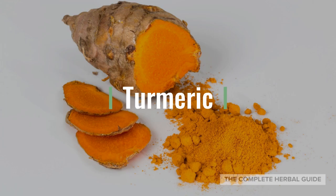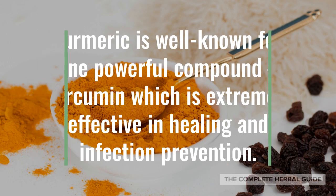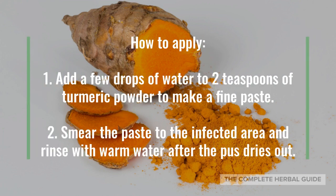Another great remedy is turmeric. Turmeric is well known for its one powerful compound, curcumin, which is extremely effective in healing and infection prevention. Besides antioxidants and anti-inflammatory properties found abundantly in turmeric, it also provides relief of pain and drains out the extra liquid from the cysts. How to apply? Add a few drops of water to 2 teaspoons of turmeric powder to make a fine paste. Then smear the paste onto the infected area and rinse with warm water after the paste dries out.